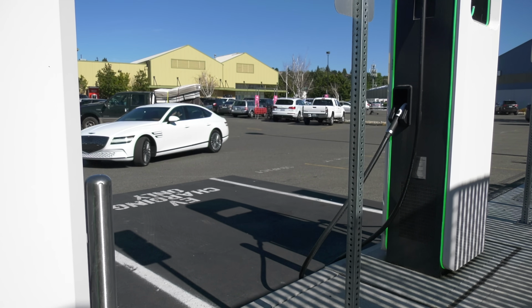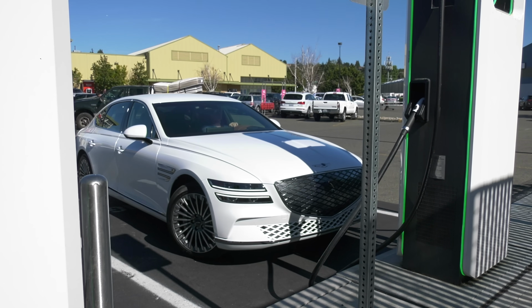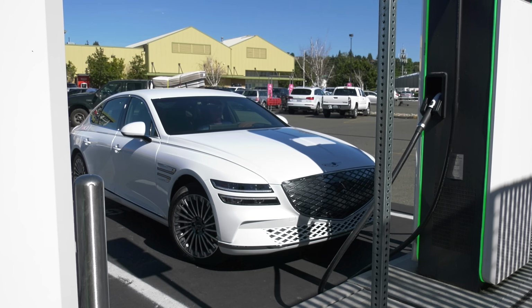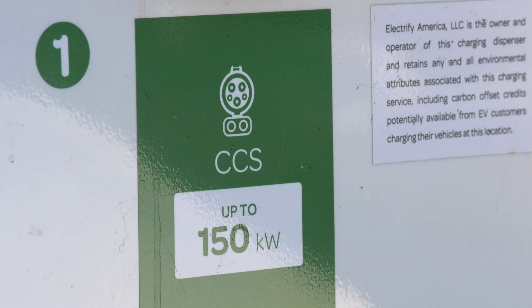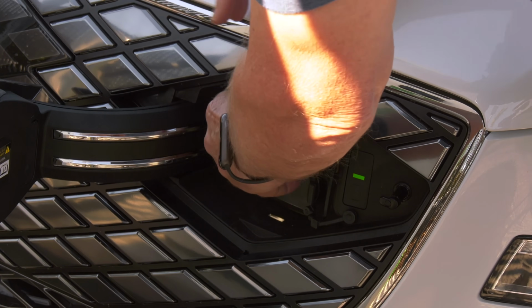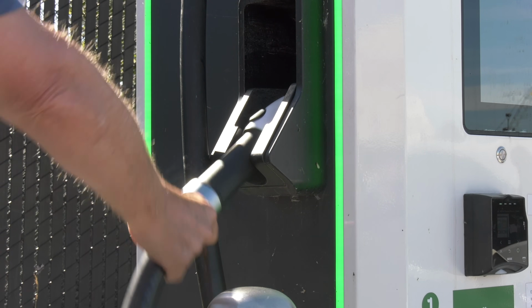This may not be built on the eGMP platform, but Electrified G80 uses many of the same components, including 800-volt charging. Find a 350 kilowatt station, and it can juice up from 10 to 80% in an impressive 22 minutes. Right now, those aren't nearly as popular as these. And many forget that charging speed depends on ambient temperature and how full the pack is. There are all sorts of variables.